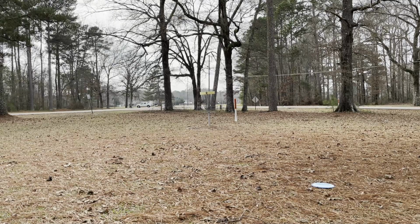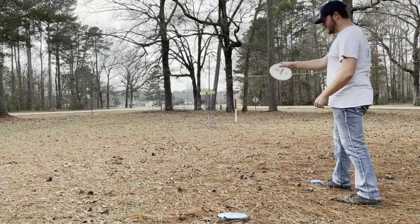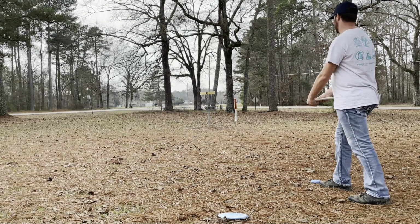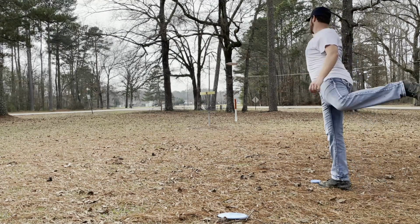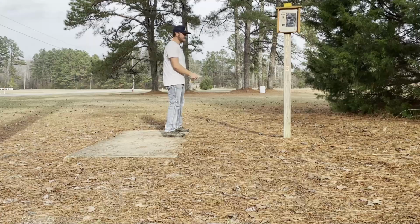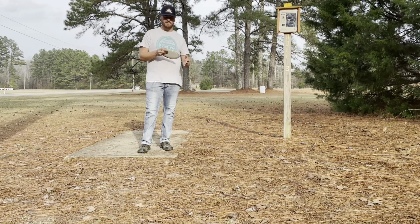All right, so here we are. I am about circle's edge, probably just outside, about 35 feet if I had to guess. First putt of the day, just mania logic. Let's try to get it in the basket. That never had a chance. All right, so I just tapped in for par on hole 2 after that embarrassing attempt at a putt.